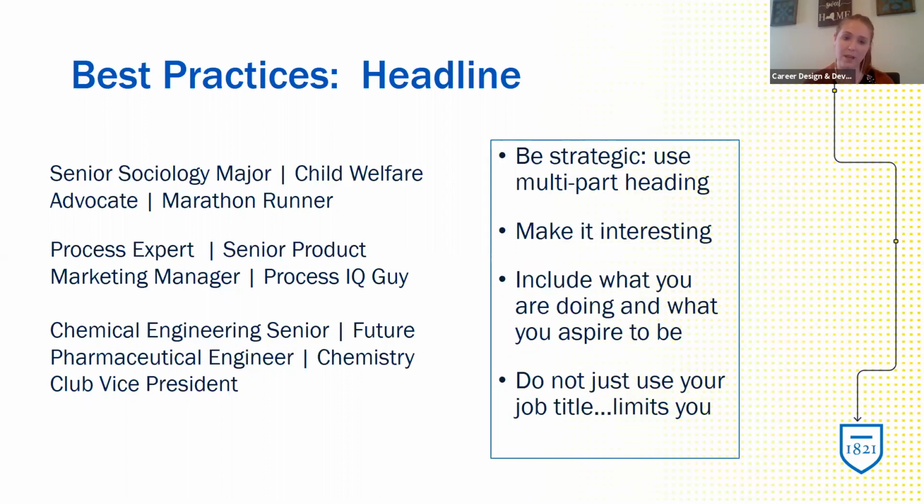This middle example is for someone who is currently working, a process expert, senior product marketing manager, process IQ guy, incorporating some keywords from their industry in their headline. And finally, chemical engineering senior, future pharmaceutical engineer, chemistry club vice president. Again, I know they're getting ready to graduate. I know what they're looking to do. And I got to see a little bit of their leadership skills and the things that they've sought out outside of their academic program.